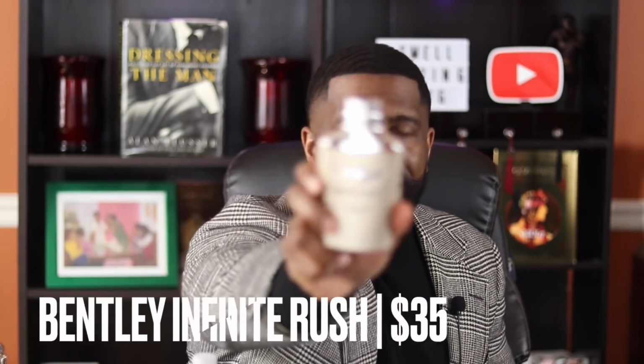You get this very nice, fruity opening, kind of spicy. It has a peppery, spicy opening that blends very nicely with the fruits in the opening of this fragrance. And then it dries down, you get that cedarwood and musk. So it's like this nice bed of fruits that's laying right on top of a nice woody base. I love it. Spiciness in this one as well. Very masculine. And a great alternative to this fragrance for around the $35 price point is from the house of Bentley, Bentley Infinite Rush.